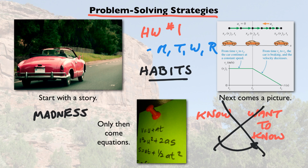If you do that, you are short-circuiting the process. You're not really learning how to solve problems. You're just learning how to equation hunt. And we want you to learn how to do physics, how to think physics, how to solve problems in a substantive way. And so we're going to be looking at your strategies as you go, okay? And so when we're assessing your homework, we're going to be looking at what you do, not just your answers.